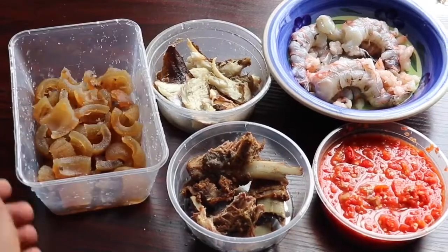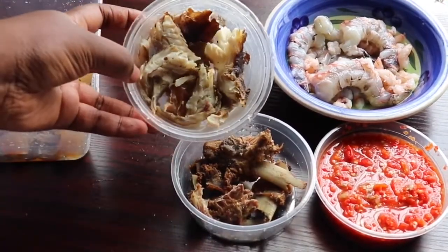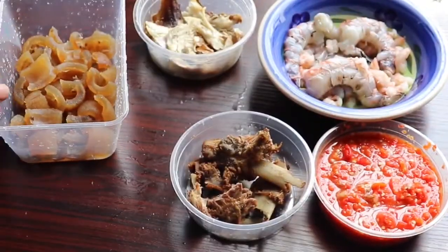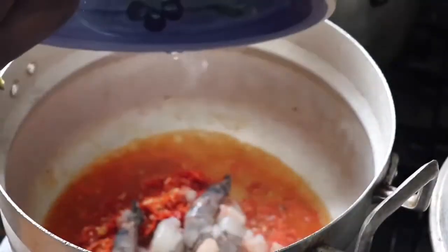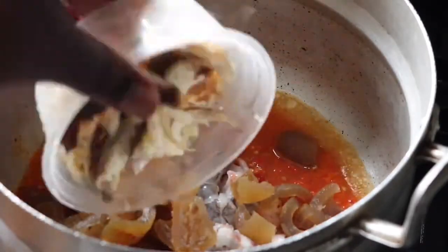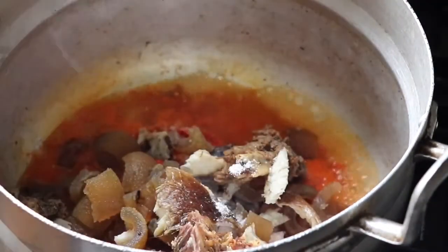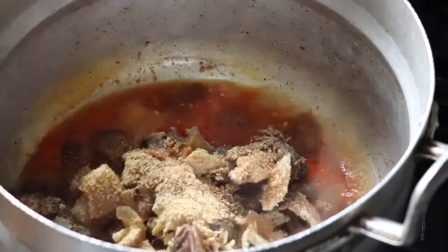Right here I have some pomo, I have meat, I have stockfish, clean prawns and shrimps, and I also have some pepper. This is rodo, the hot spicy one. So I'm just going to pour my pepper into a cooking pot, my shrimps and prawns, my pomo, my stockfish, then the beef. I know this is supposed to be a seafood okra, but I just saw the meat staring at me, so I had to just take it along with me.